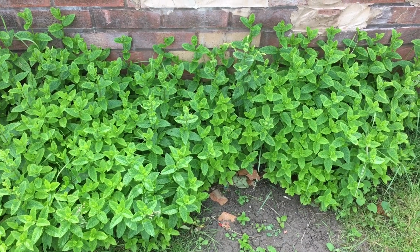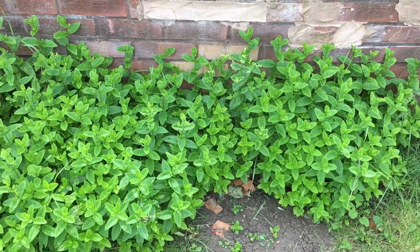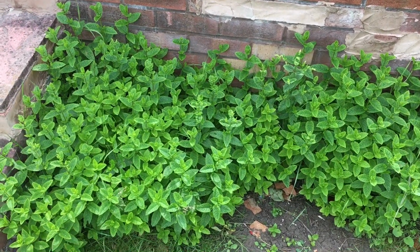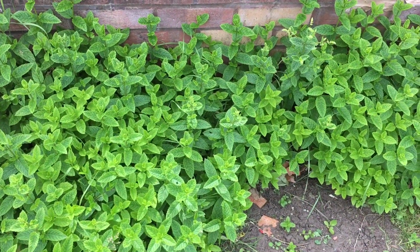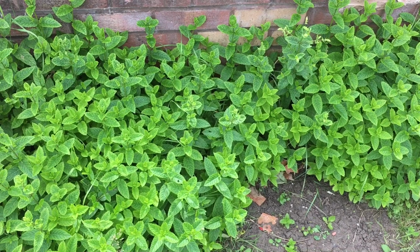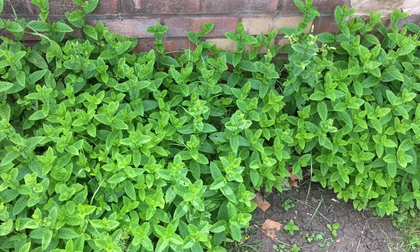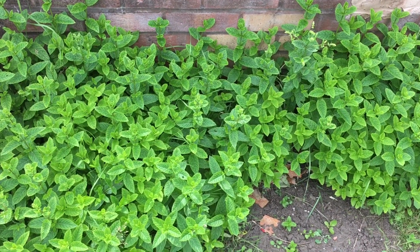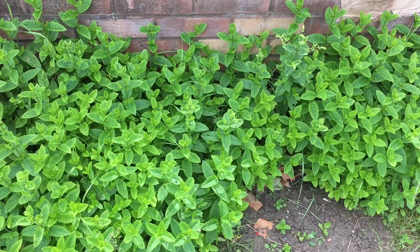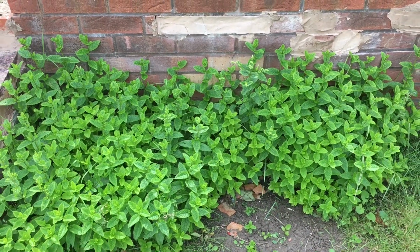I thought I'd show you guys the mint that we have, and it's grown really well. But we don't really have it, but it's nice to have. If we feel like having it, we could just come and take some. I think a few days ago my mom had some with some apple and salt. So I thought I'd show you guys the mint area. It's growing really nicely, mashallah.